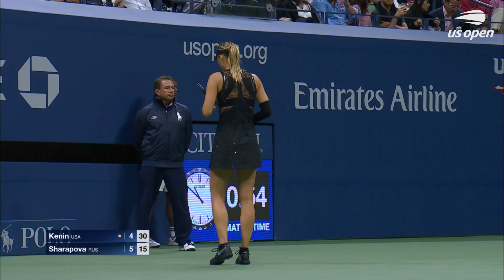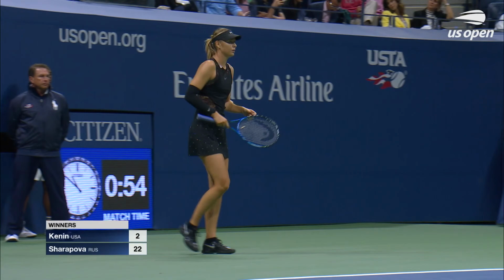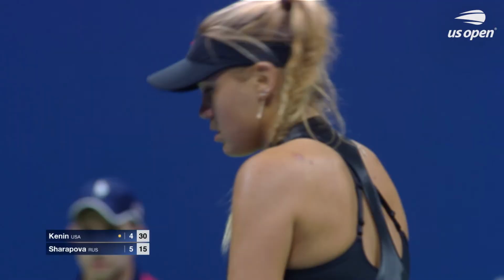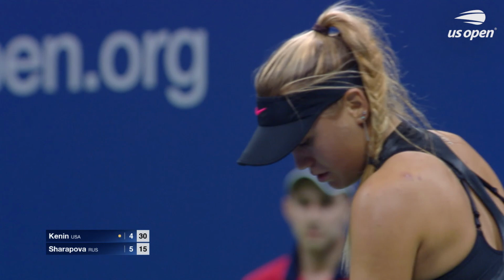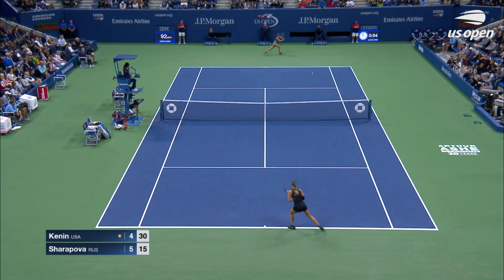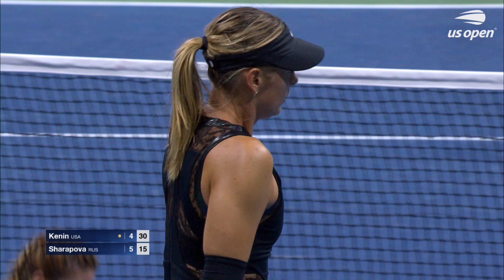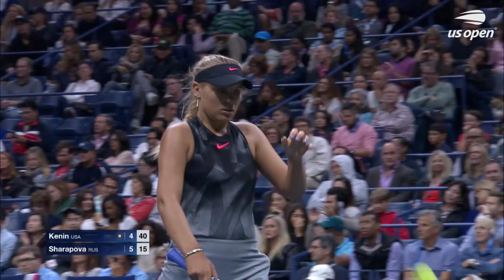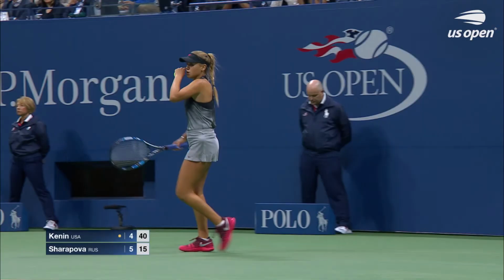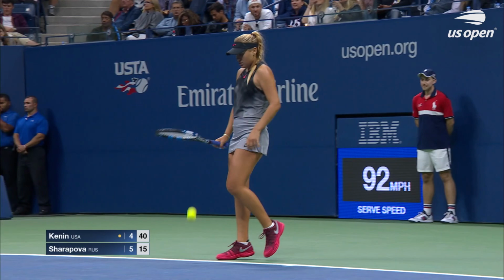There are not a lot of players that could handle that high ball dropping and hitting the swinging volley the way Sharapova can. That drop shot attempt gives Kenin a couple of game point opportunities. Even this first set up at 5-5.